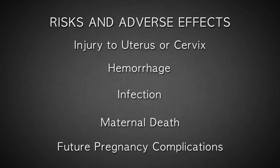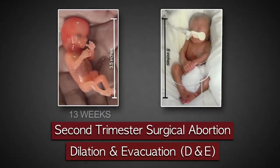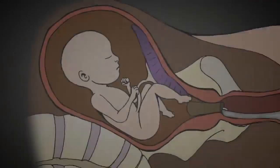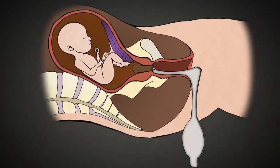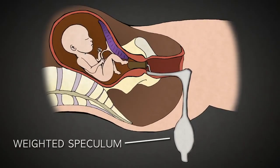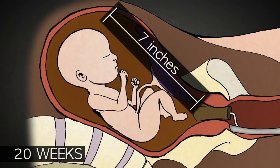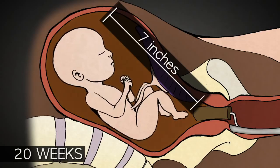Future pregnancies are also at a greater risk for loss or premature delivery due to abortion-related trauma and injury to the cervix. Second trimester surgical abortion, called dilatation and evacuation, or D&E. A D&E is performed between 13 and 24 weeks of pregnancy. After administering anesthesia, the abortionist uses a weighted speculum, like this one, that opens the vagina widely. Because second trimester babies are so large, this greater access facilitates a late-term abortion.